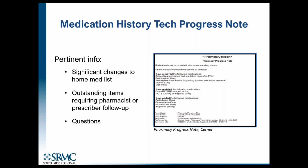If there's anything outstanding, I do put it in this note, but I also will let the pharmacy know verbally that they need to follow up with certain items. And then I also send this to the admitting physician, and the pharmacy is able to pull this, and it goes into their permanent record in our EMR. So anybody's able to look at it, such as the nurse if they have any questions, or anybody else that has any care for this patient while they're here.